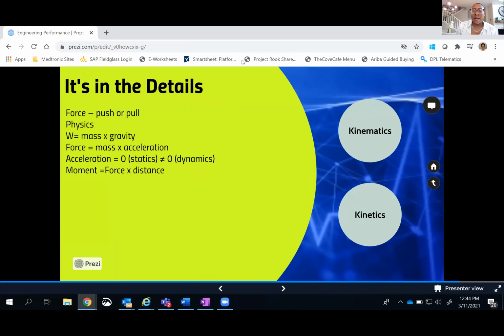But is it making sense now? Are you guys understanding how you can change your training methodology based on understanding how forces apply to your body and understanding how that force generation will produce what we call power and strength? Are there questions so far on what we've discussed?